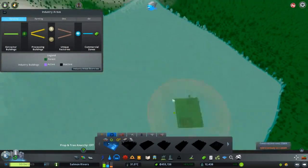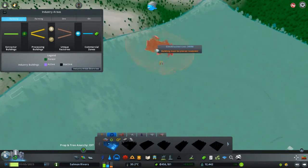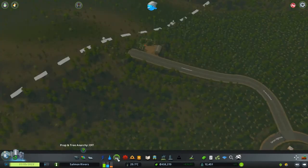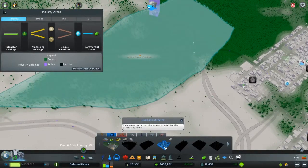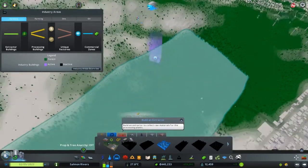Forestry main building. Has that done it? There we go. We unlocked a sawmill, small tree plantation, small log yard. I want this industry area off. I don't want to be able to see that while I'm building. I don't think you have a choice really, to be honest. I think you have to do it.